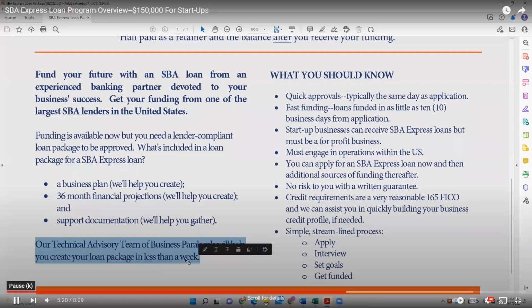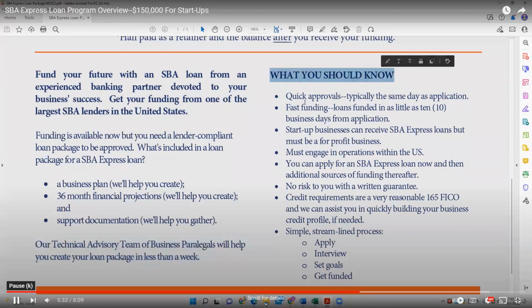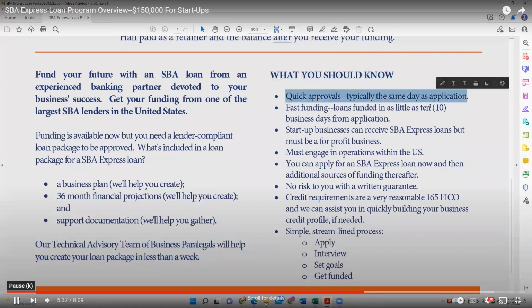We can apply for funding. As I stated before, we're typically getting same-day approvals, and then they need 10 days to fund it, but that's 10 business days. So what are some things you should know? Number one, quick approvals. We've talked about that same day as the application. Now, if we're working together and we don't get the application ready until 4 p.m. local time, it's not going to be approved the same day. It's going to be the next business day. But in general, same day.